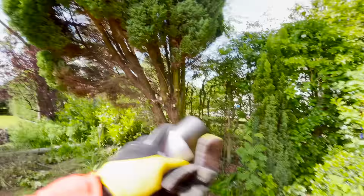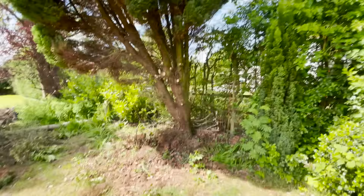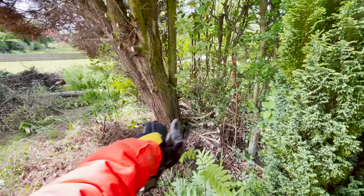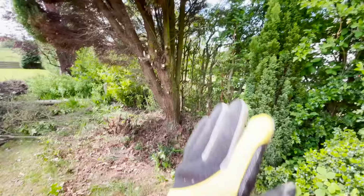Okay, I've cleared this out, I'm feeling confident. I'm gonna cut into here, at this section down low, cut in at the back, and it should fall onto the wedge in that direction. Let's do this.